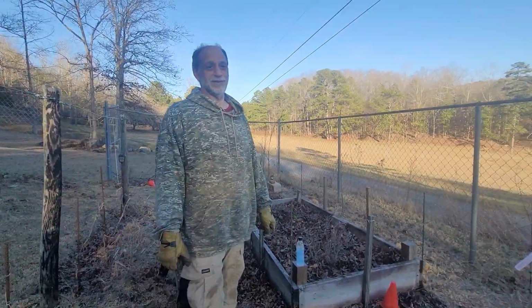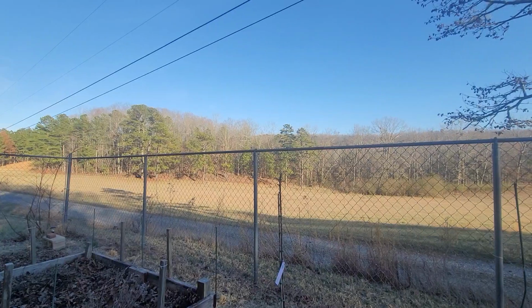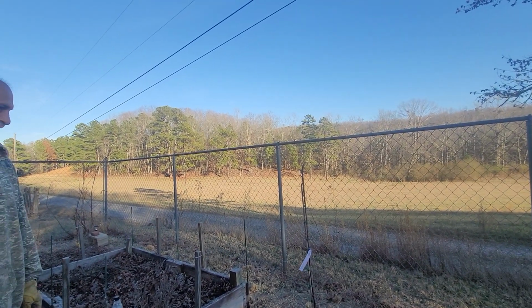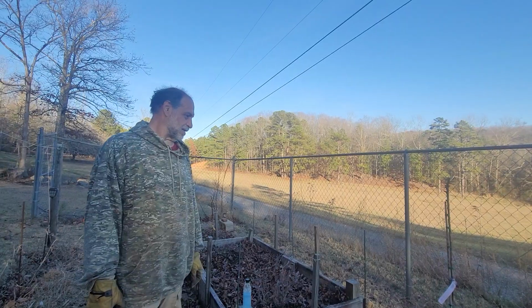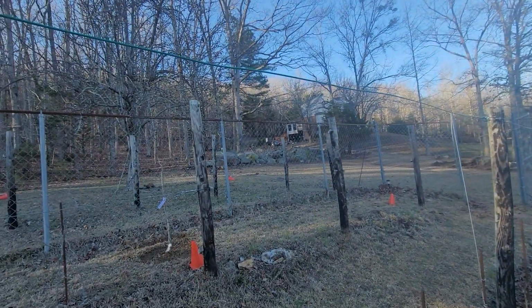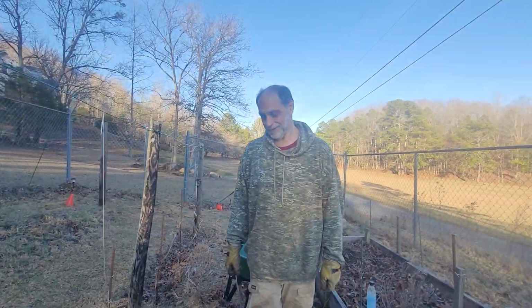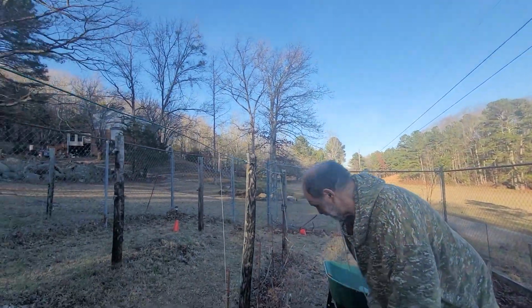Even the garden, the whole garden is not level, but we're planting some fruit trees today. We've got two cherry trees in so far, a Bing, and I always forget the name of the other one. Lapins? Anyway, it's right there. And we have a plum tree, and then we've got a couple of apple trees coming.